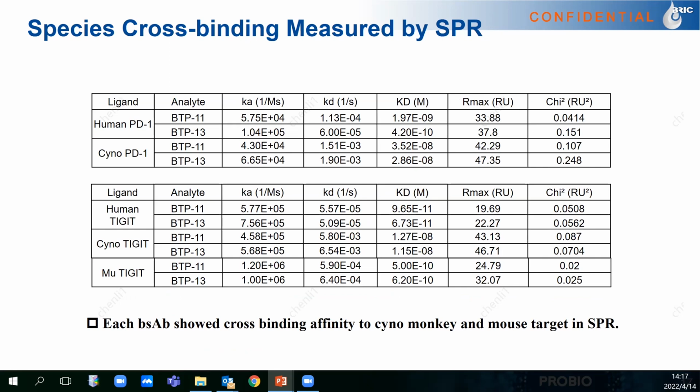In addition to FACS, the SPR Biacore assays is also used using recombinant proteins, also demonstrate cross-species binding to cyno monkey and mouse. The difference of kinetics is within the range of 2 to 100-fold, and the minimum affinity is at the level of 10 to the -8, which makes it feasible to translate the data of animal study to humans and avoid the need of generating surrogate antibodies for efficacy and safety studies.